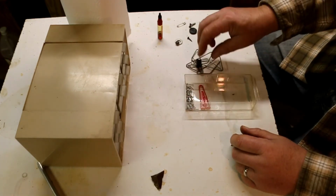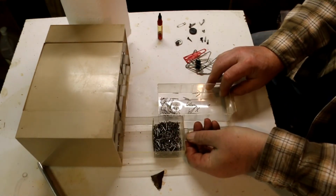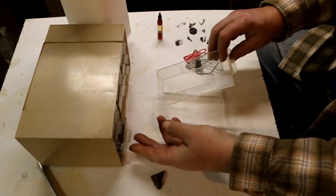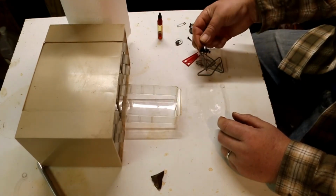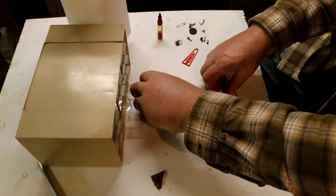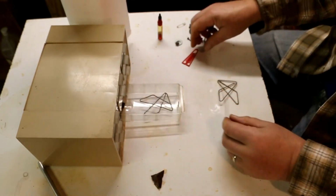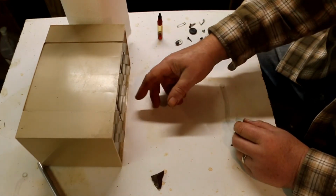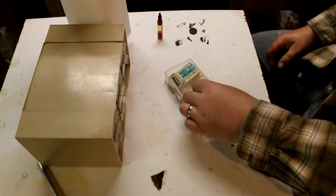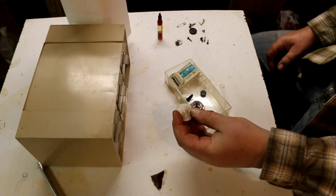Paper clips. And brads that match the size of these little ones back here. And I think these can go back in the same drawer they came out of. Safety button for an outlet. These don't work with the newer ones, they work with the old ones though.